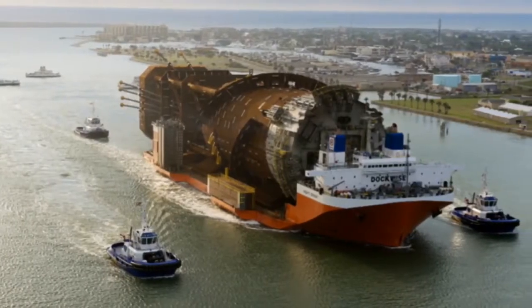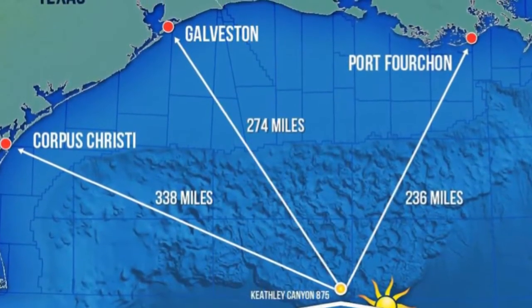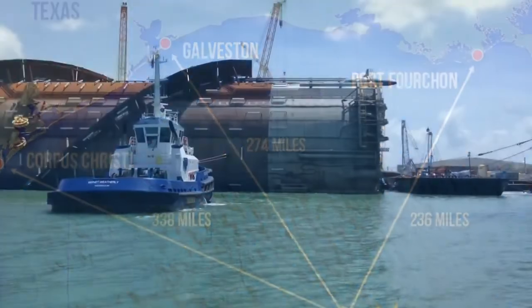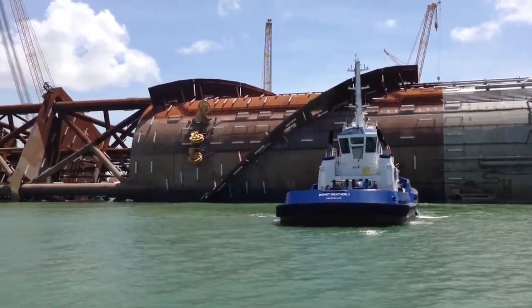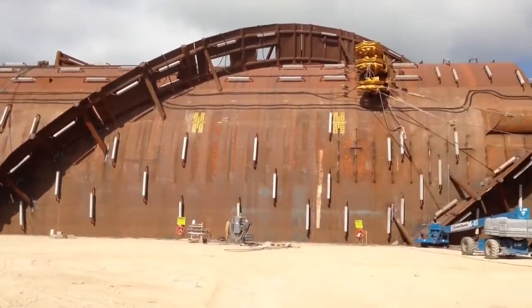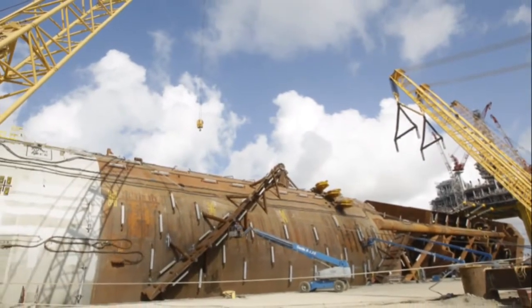When it is finished, Anadarko will move the spar into the deep waters of the Gulf of Mexico, about 274 miles southeast of Galveston. Crews will then flood the spar's steel tank to turn it upright in a process that will take about 24 hours. Then giant cranes will hoist the topside decks and load them onto the spar. The spar design will help the platform stay steady in the water.